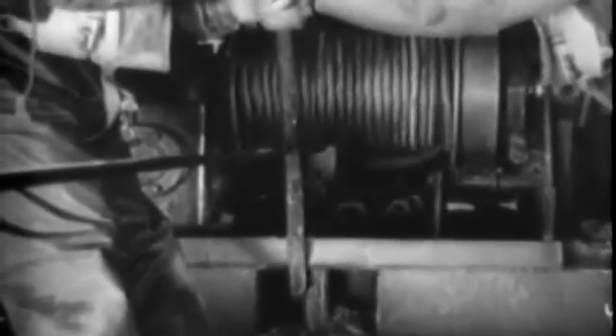An LVT swamped in the surf is pulled out using the winch mounted on the retriever. The winch has 300 feet of 3/4-inch wire rope, which will safely stand the strain of 38,000 pounds.